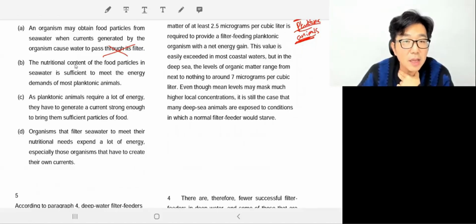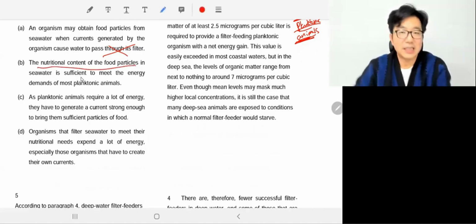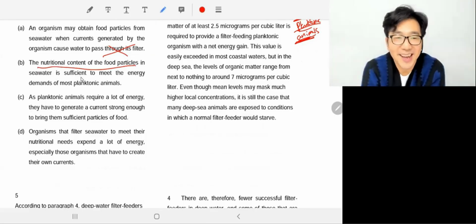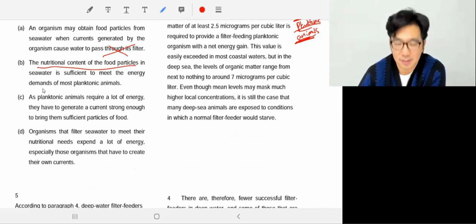The nutritional content of the food particles in seawater is sufficient to meet... it's already wrong. It's not about how nutritional it is, or it's not very nutritional, okay? Okay, all right, so this food has a lot of protein. No, okay. But let's read through. Nutritional content of food particles in seawater is sufficient to meet the energy demand.